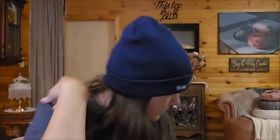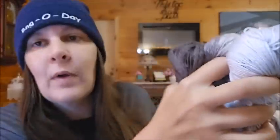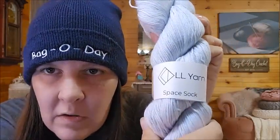Did I get anything different? Here's more of it. Ew, it's a sock weight. What am I doing buying sock weight? That had to have been an accident. LL space sock weight. Okay. Well, I definitely won't keep these because I don't like sport weight yarn. Number 2 weights. I'm not into 2 weights, but it's very soft. So LL Yarns space sock.